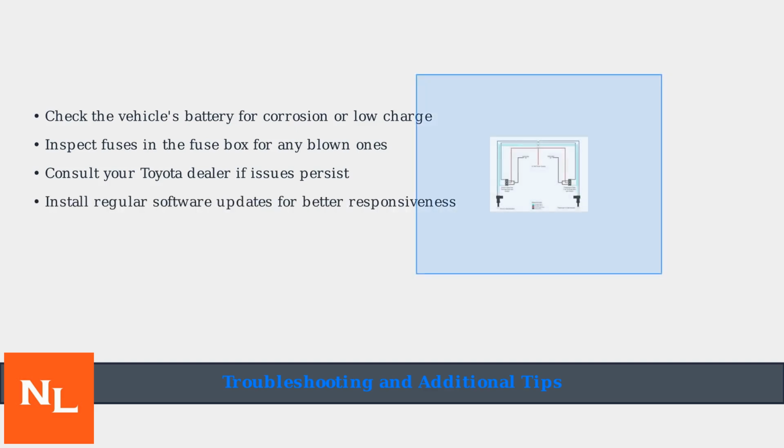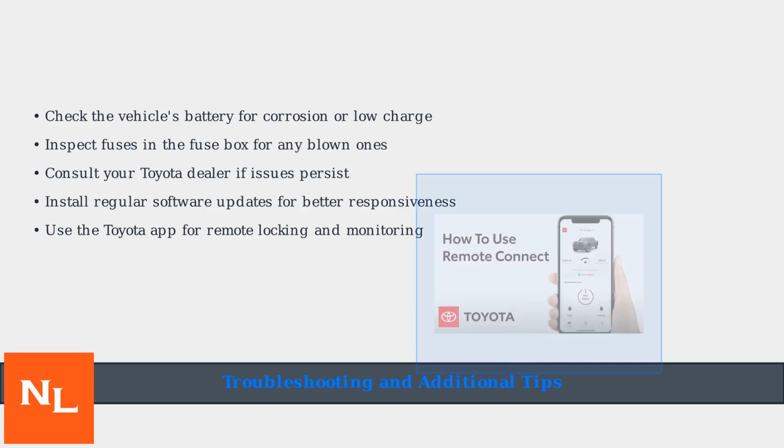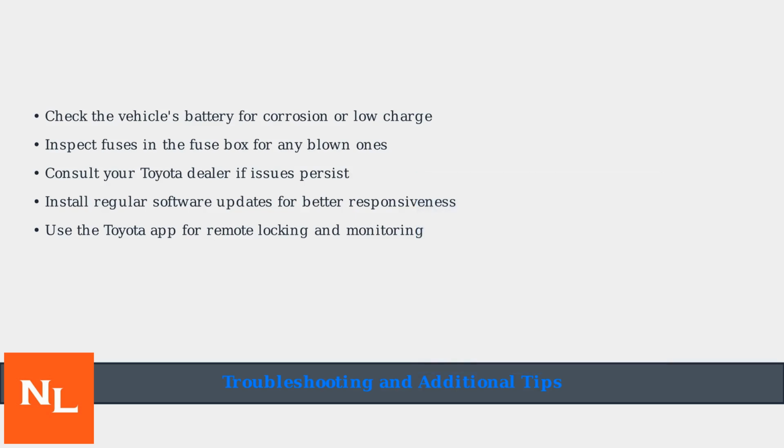Regular software updates improve the responsiveness of the locking system and fix potential glitches. Utilize the Toyota app for convenient remote locking and monitoring of your vehicle's security status.